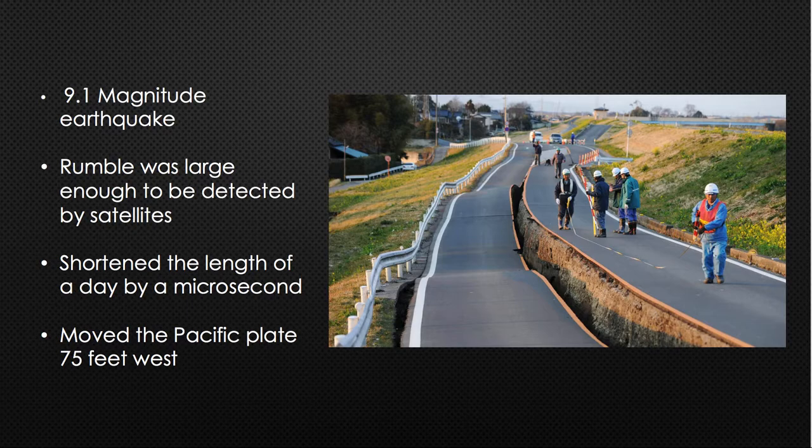The large quake was recorded at a 9.1 magnitude and caused a rumble large enough that it was picked up by satellites in the outermost reaches of Earth's atmosphere. It even shortened the length of a day by a microsecond. As a result of the crust movement, the Pacific plate moved 75 feet to the west, which is a lot when you consider that most tectonic plates only move centimeters per year.